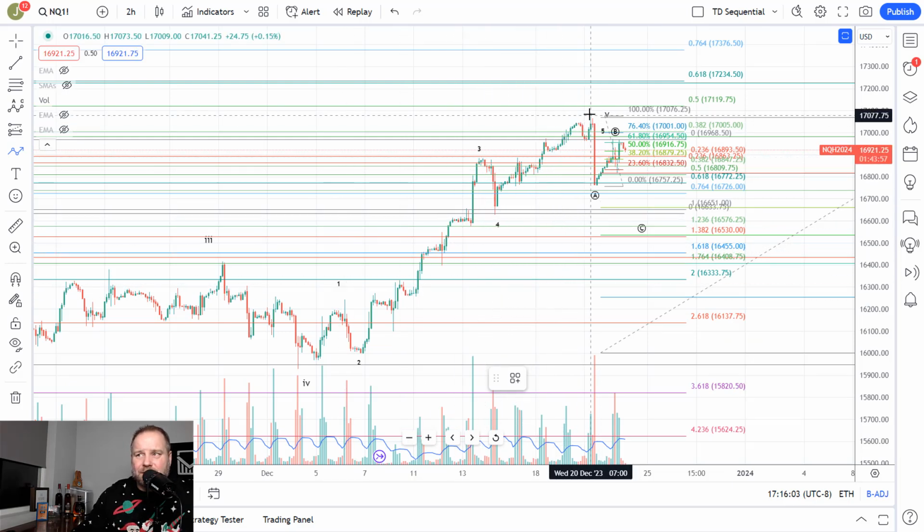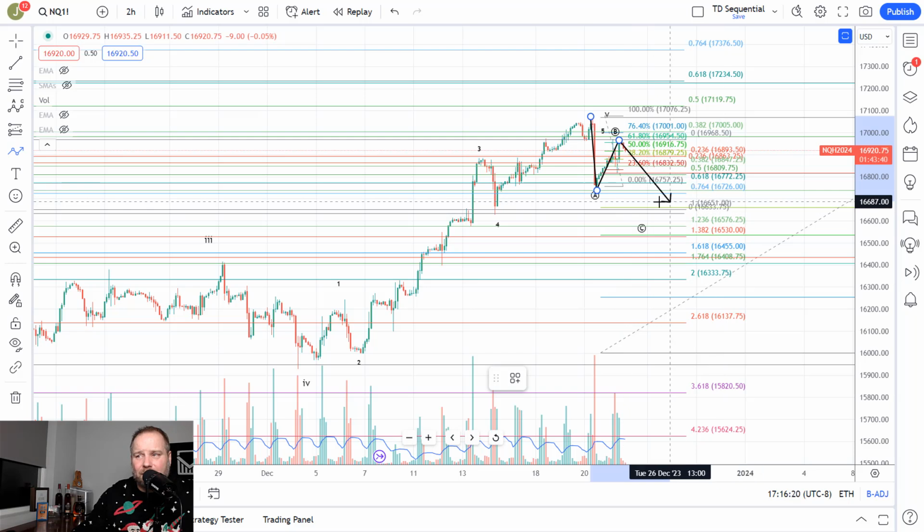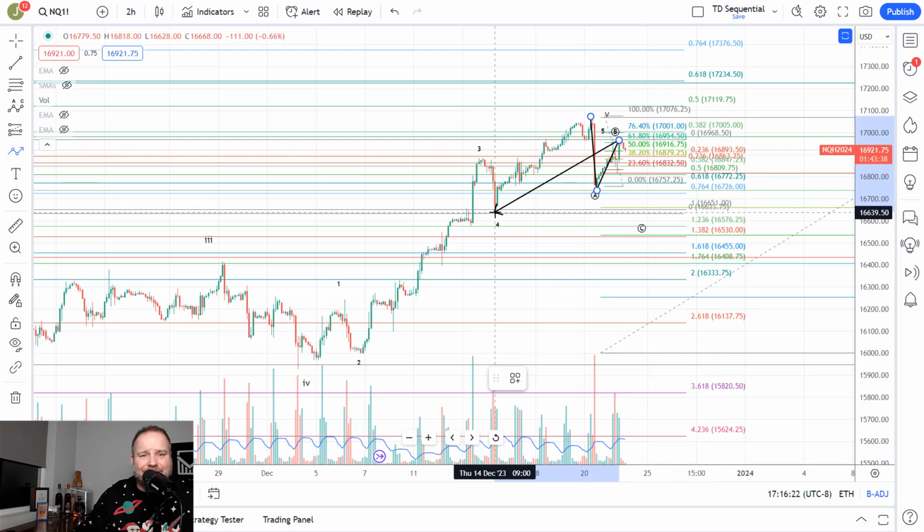One is that we're still trying to top in wave 1, and in that case, we'd be looking for a much bigger pullback. I am skeptical of that only because of the holiday trading. We just don't see big pullbacks during this time of year because of the low volume. So a more likely scenario would be that we're in a bigger wave 4 into this 16,651 area, which would hold above that 16,636 area we've been talking about as major support.